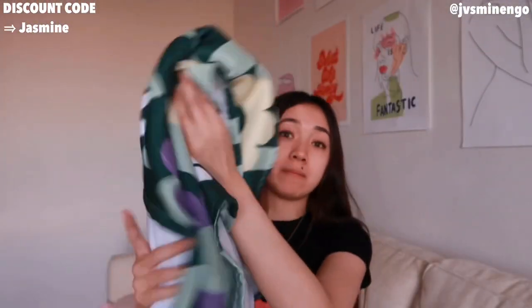Like this is so cute. You guys can't tell me this is not a cute towel. Like imagine me laying on this at the beach. This is such a vibe. I am obsessed. I'm so excited. I love the colors. I'm definitely gonna be using this at my pool or the beach.